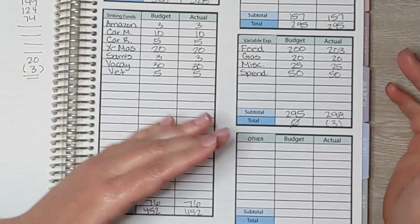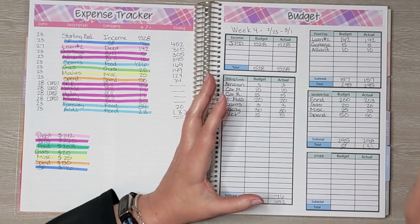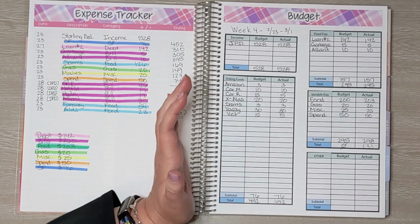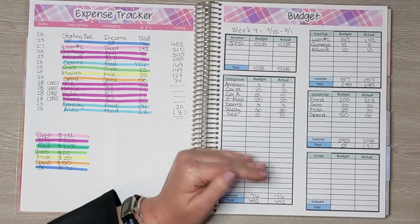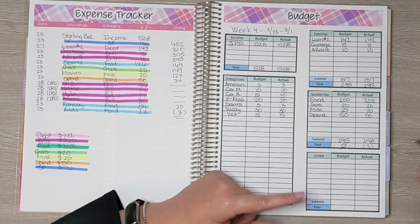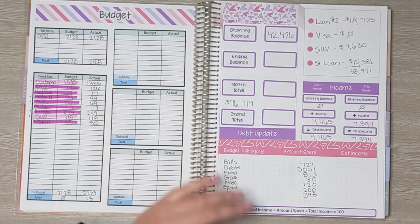So what I'm going to do is just go ahead and let that go. We have the $1,000 cushion in our account. We have a little bit of extra to that cushion, and I'm just going to let it go this time. If it were a larger amount, I would do something different, but that's what I'm going to do this week. It's all good.